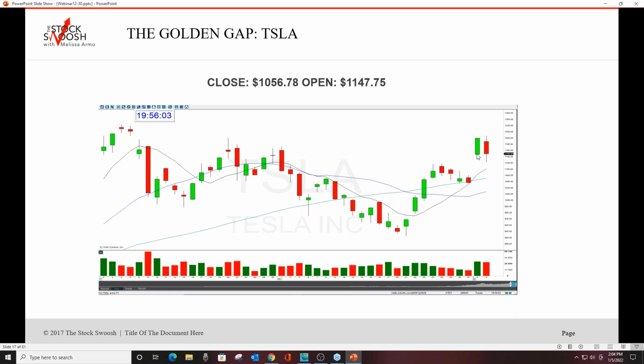I wait for the gap. Then I have a system where I rate it to determine, is this going to get bought or is this going to get sold off? And in this case here, I rated it. It was a long, we did it, it worked.